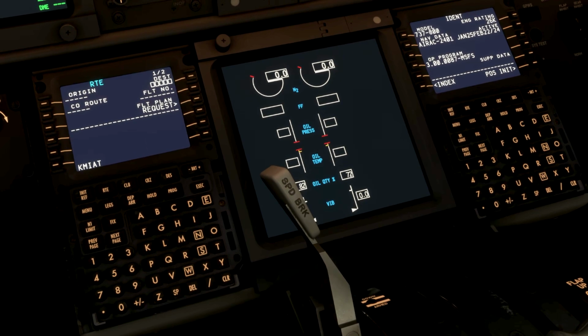TJSJ. Where are you? TJSJ. I want to make sure that's good. It's been a while since I flew this route, so yep, TJSJ. Just want to make sure you got the right route in there. You don't want to drop in the wrong route.